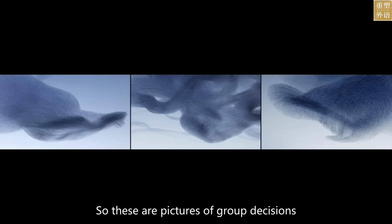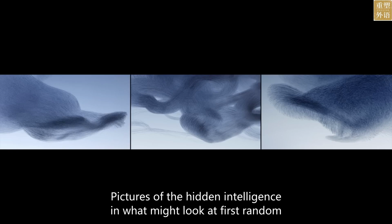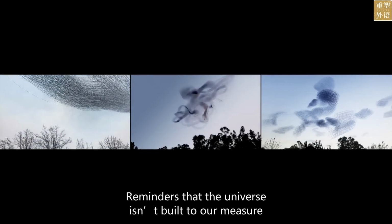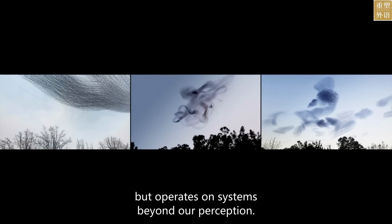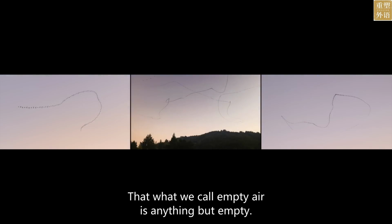So these are pictures of group decisions made at a speed that makes them invisible to us. Pictures of the hidden intelligence in what might look at first random or even chaotic. Reminders that the universe isn't built to our measure, but operates on systems beyond our perception. That what we call empty air is anything but empty.